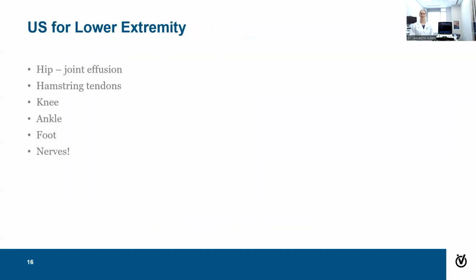And lastly, for the lower extremity, there are lots of things that we can look at. So I use ultrasound quite a bit for doing injections of the hip joint. The hip joint is a very deep joint, and you have some important nerves and arteries that run nearby. And so having image guidance to ensure we put the medicine in the correct spot is very important.